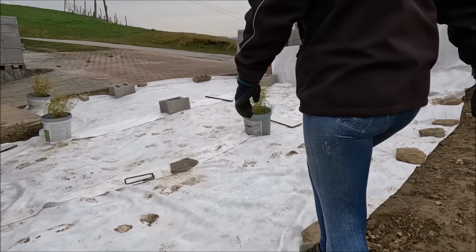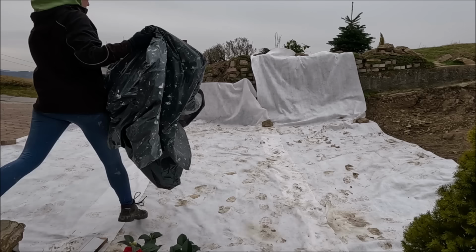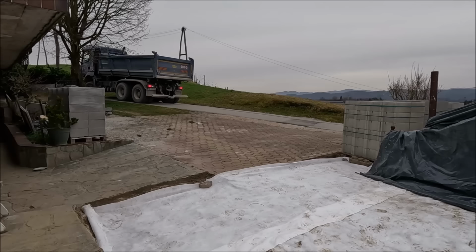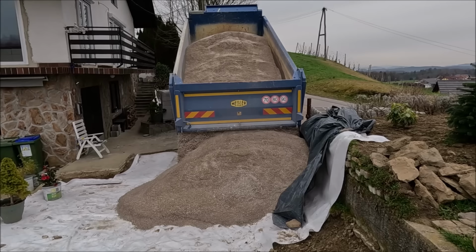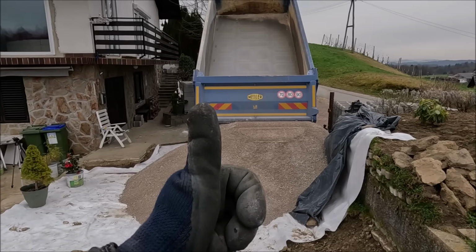Alright, the sand is coming, so I need to move this stuff here. Voila! Now it's ready for the sand. It's coming! Here we go. Oh yeah, look at that. Nice. Oh yes, perfect place, just where I wanted. Awesome.